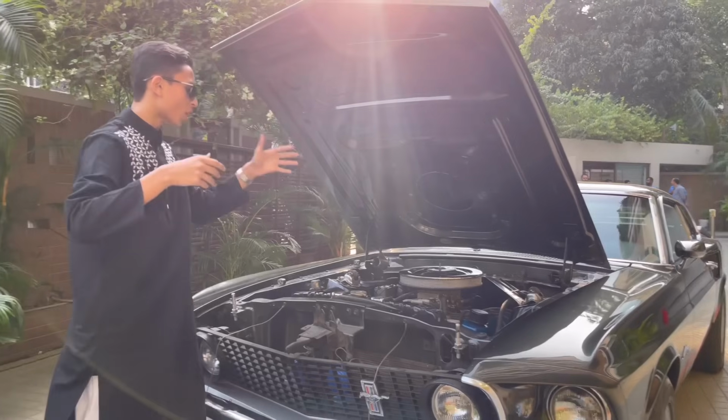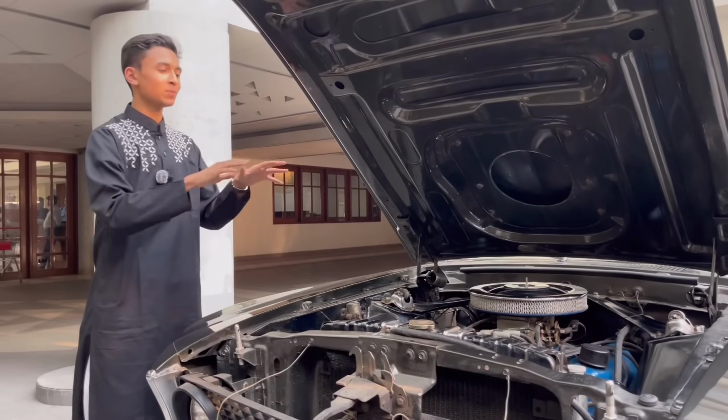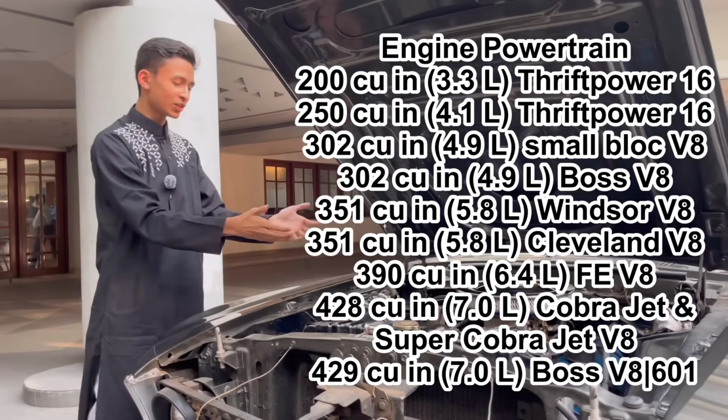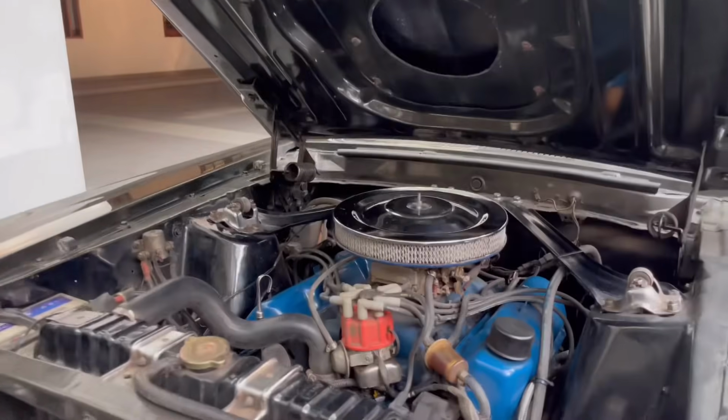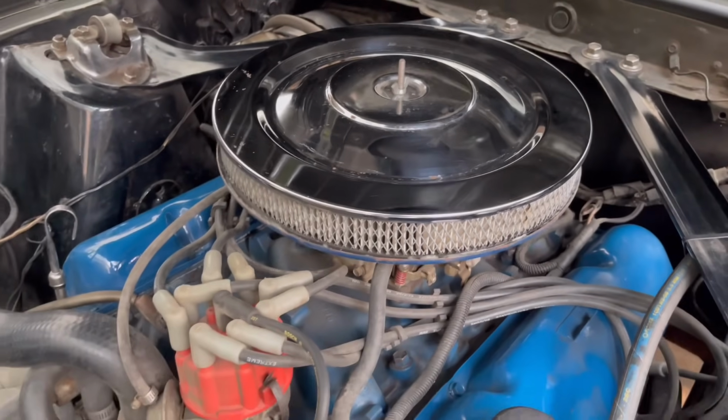Then you can see the car's powertrain and the car's heart. In those days, they didn't have any plastic treatment or plastic cover for the engine. You have the engine right there, and every car enthusiast or someone who likes cars wants to see this, not a plastic treatment over it.